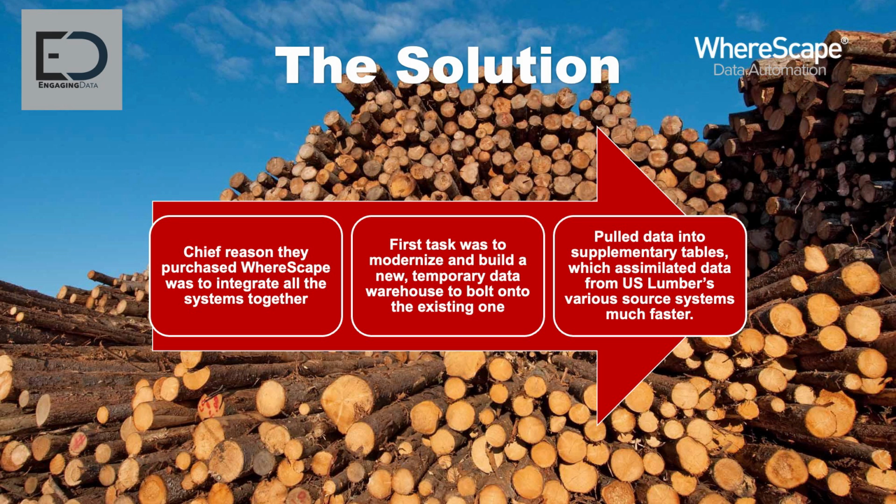And as Chris mentioned earlier, that worry about open heart surgery when it comes to moving onto a new system can be very easily done using WhereScape, where you can build out exactly what you want on your legacy data warehouse. And when you are ready, you can then take that data and build something new rapidly and quickly so the business does not slow down.